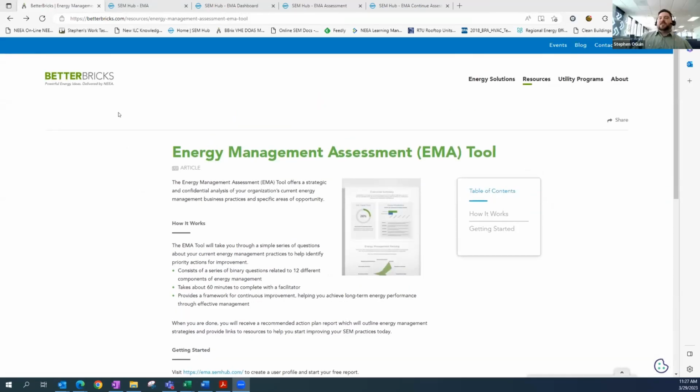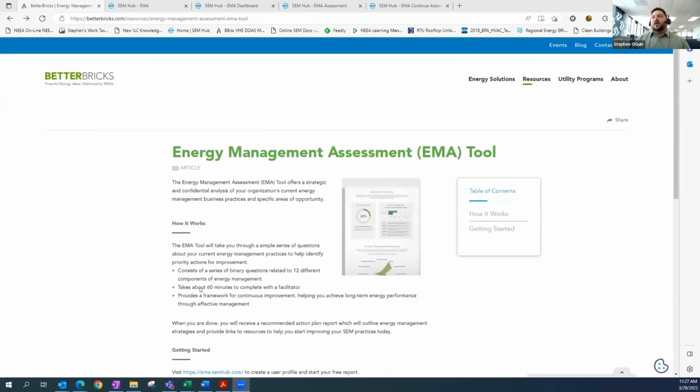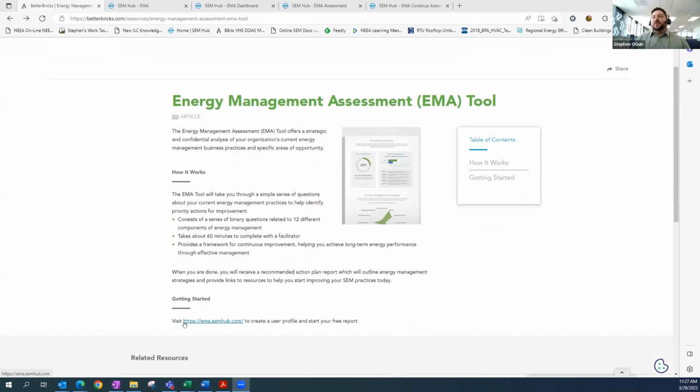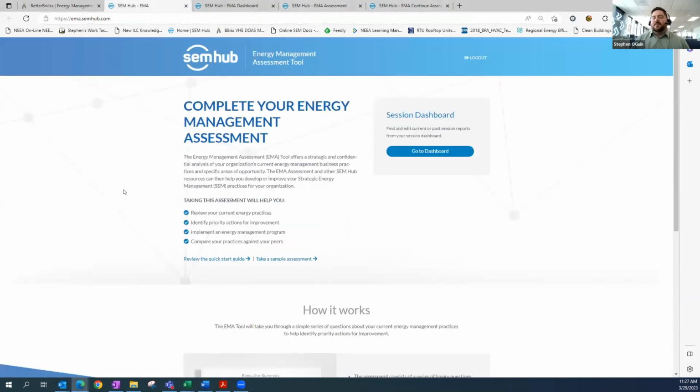So this is just to show you, if you were navigating through BetterBricks, that website, if you searched energy management assessment or EMA, this is the card or the resource that would pull up. And to get to the actual tool, you would just follow the link that would, as Susie mentioned, transfer you to our sister site, the SEMHub site. And I've preloaded some tabs up top, so I'm not going to actually click the links, but rather just navigate through those open tabs. And that link takes you to the tool's landing page here.